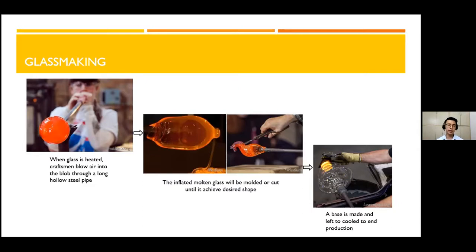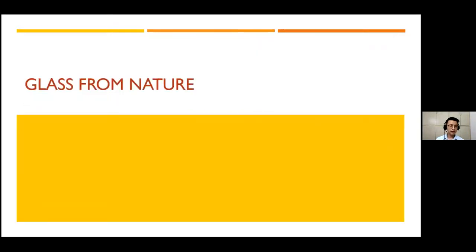So glass is simple to make right now, and that's all for the man-made glass. It's quite a straightforward subject. But what about the glass from nature?